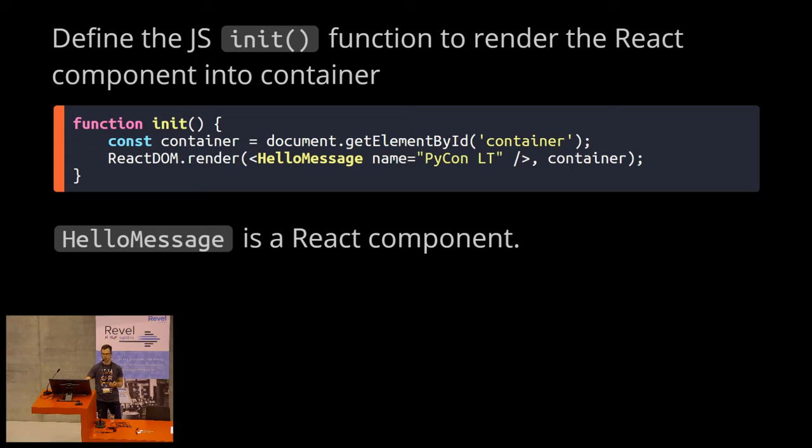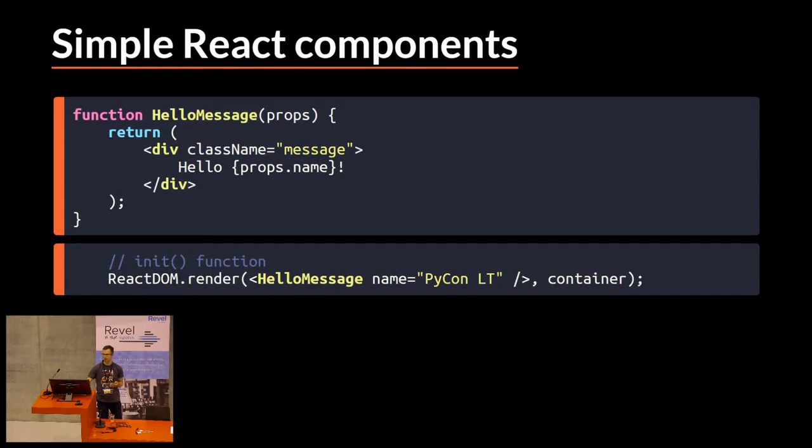Moving on to how the components themselves are defined. There are two ways, basically. One way is to define a simple JavaScript function. This is good for very simple, purely presentational components that just receive some data and then show it. In this case, we're receiving the name via properties.